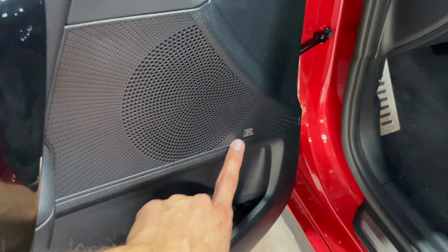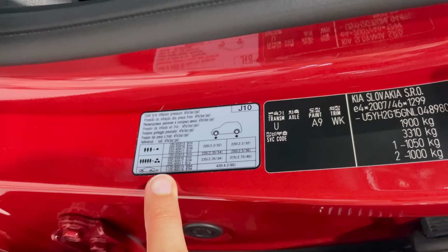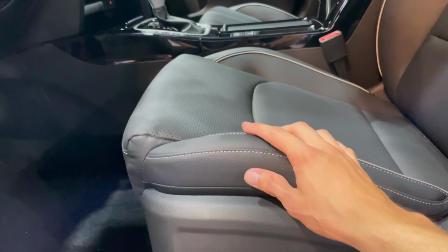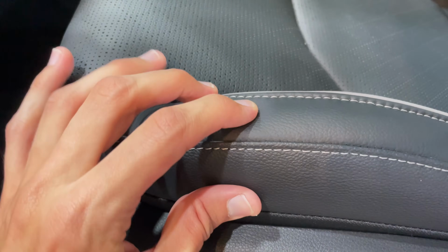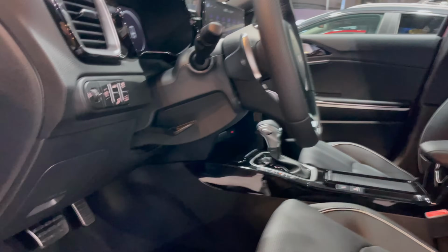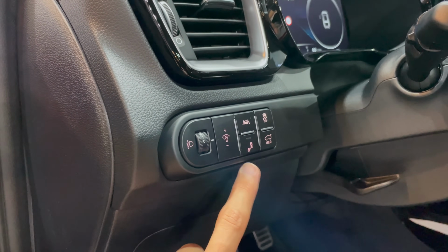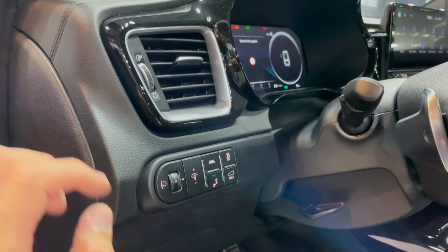Room here, JBL speakers. Here's your tire pressure information. Pause and read. Aluminium doorstep, electronic seats. We have a nicely profiled seat, with nice to the touch leather, perforated in the middle, some contrast gray stitching, and then the GT line. You see that better. Aluminium sport paddles, still physical controls for the lights, brightness, blind spot, lane, traction off. You can open from the driver position.